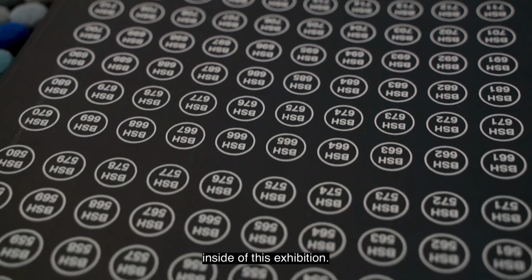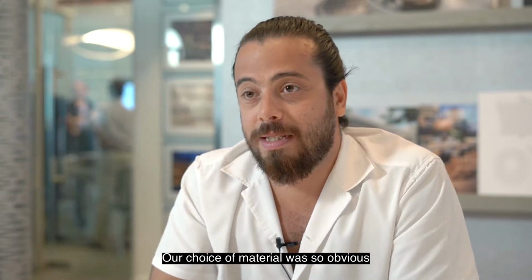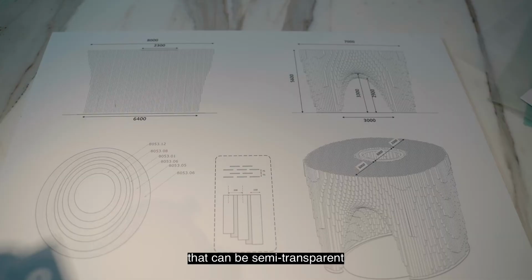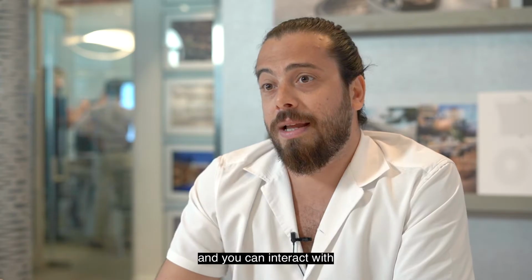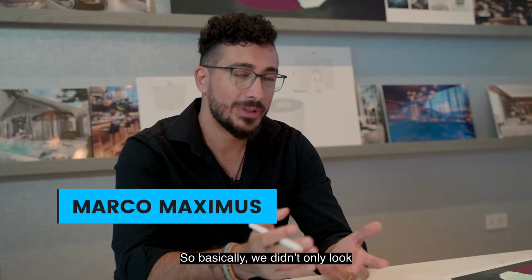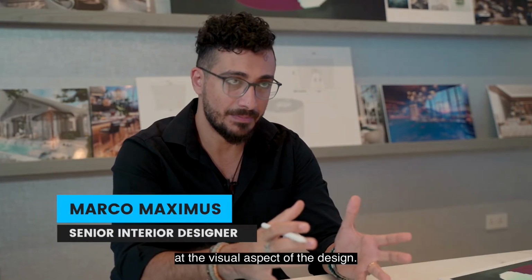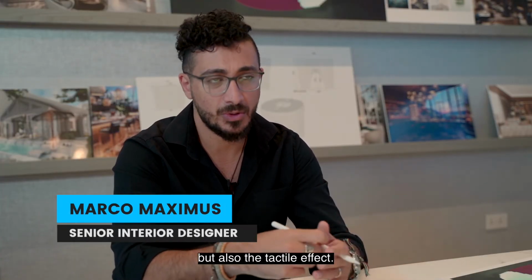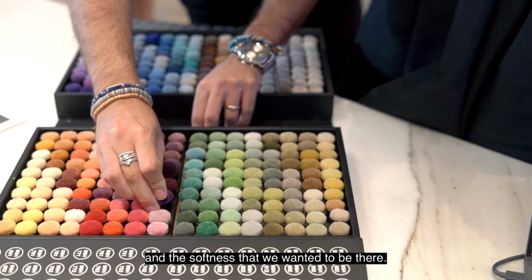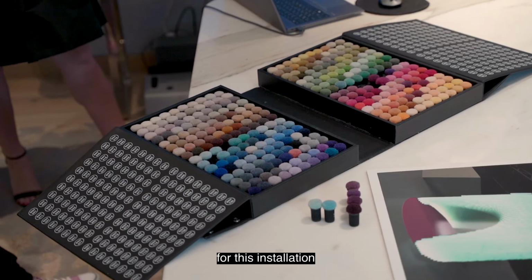of this exhibition. Our choice of material was so obvious because we needed a soft material that can be semi-transparent and you can interact with. So fabric was our main option. So basically we didn't only look at the visual aspect of the design, but also at the tactile aspect of it, and the softness that we wanted to be there for this installation.